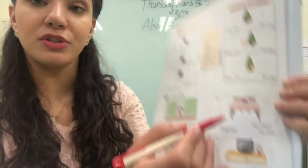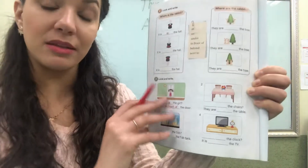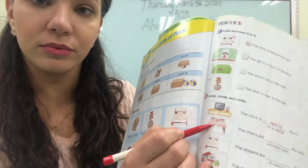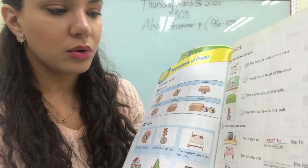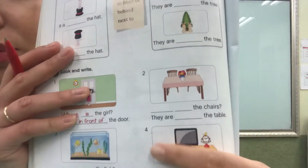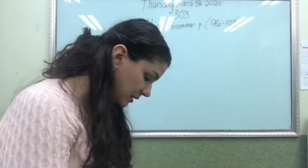For example, number 2. Do you remember seeing this picture? That's right, it's here. It says the chairs are behind the table. So we already know they are behind the table. We can write behind here.